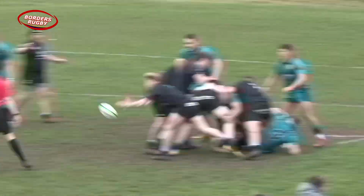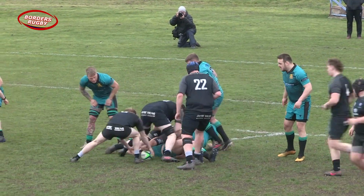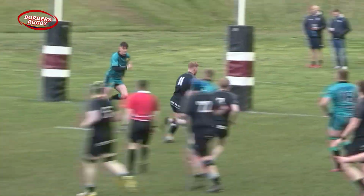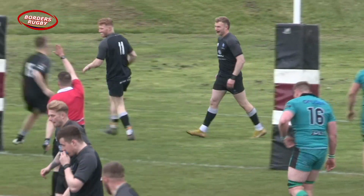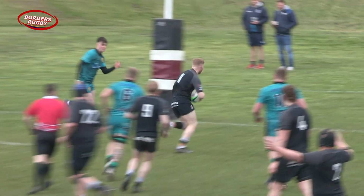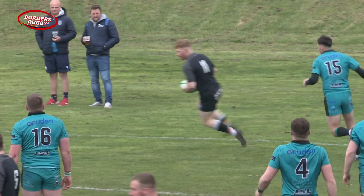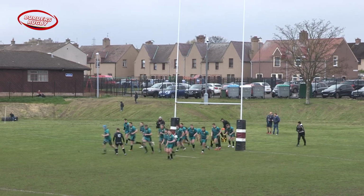Ali Grieve had a dart, and this time not enough bodies back for the home team, and a slick Rogerson-Walker-Rosie combo saw the prolific Aidan Rosie ghost in under the posts to give Berwick the perfect start in this match, settle a few nerves and put a marker down. If you look at it again, quick hands from Rogerson to Jack Webster and Aidan Rosie, as he's done so many times this season, coming in on the angle and touching down for the try. Webster kicking the extras to make it 7-0.